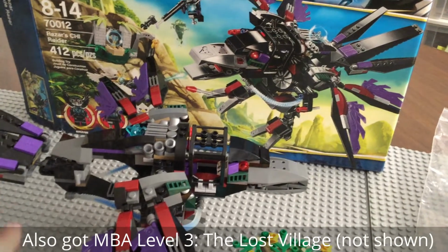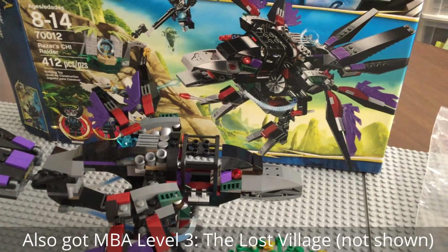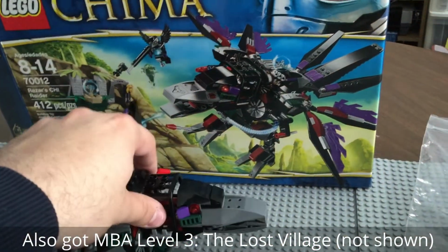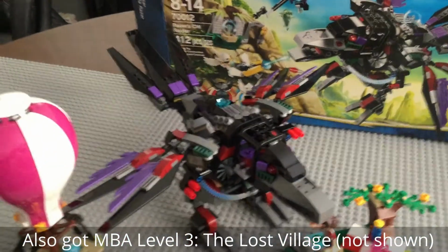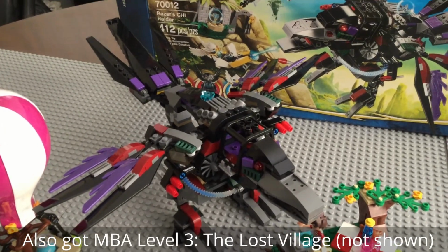I'm not saying it's bad. I'm not saying I don't want it. I'm just saying I think he'll get a lot more mileage out of this than I will. I would probably just tear this apart, use it as a parts pack, if anything. But I think he'll have a nice display with this and some of the other Chima sets that he's collected. So really awesome to have this, but also more awesome to send it along to somebody who can use it well.